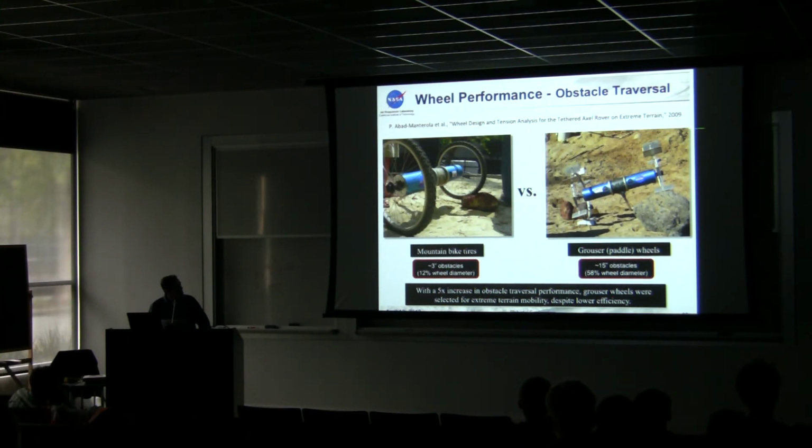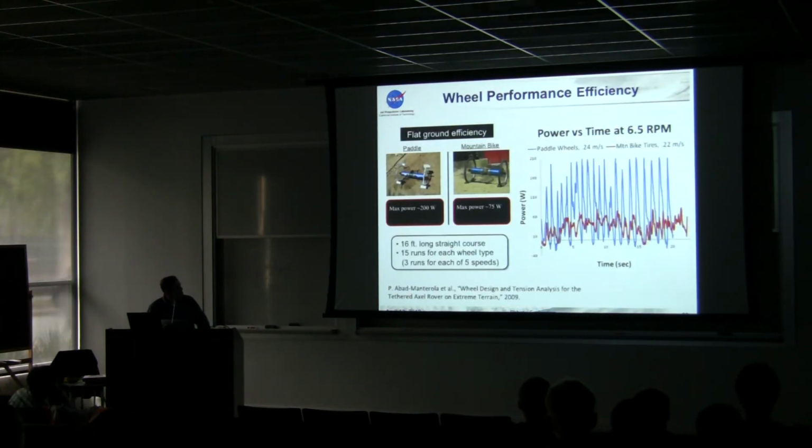But if you design the wheels differently and you use pedals, it changes the nature of the forces that interact with the rock, and you'll be able to pull yourself over obstacles. And as I said, with these pedal wheels, we can go over obstacles that are wheel radius, and with the different design that Caltech demonstrated, they demonstrated 92% of wheel radius. Now the challenge with pedal wheels is they're not very efficient. The mountain bike tires are much more efficient than the pedal wheels, and you're constantly moving your center of mass up and down. So you do take a lot more energy out of the system.